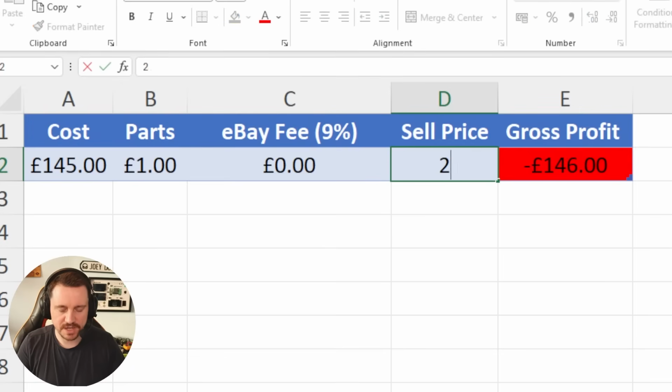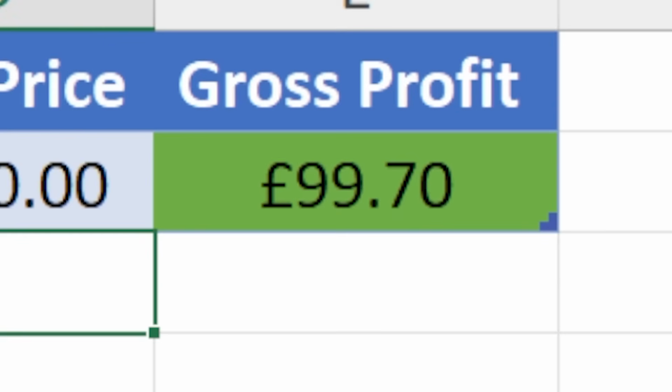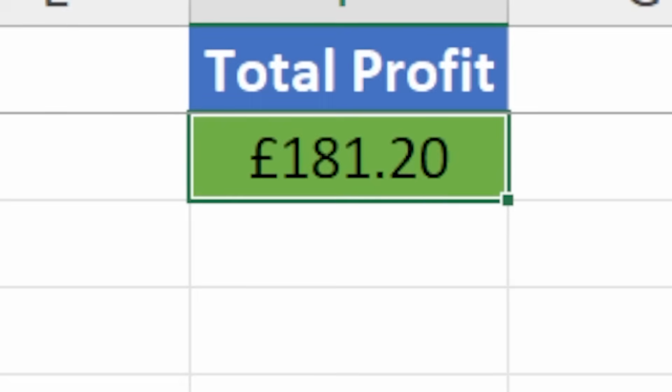Sell price, quite comfortably, I think I'll get $150 for the Switch OLED. And for this Switch, usually if it's in good condition as it is, I'd sell it for £100 to £110. But because of the water damage, I'm going to take £10 off, so I'll put it for $90, giving us a total sell price of $240. Oh, plus the $30 for the laptop, so $270, giving us a total gross profit of £99.70. Literally 30p off £100. Add here 99.70, bringing our total profit to £181.20.